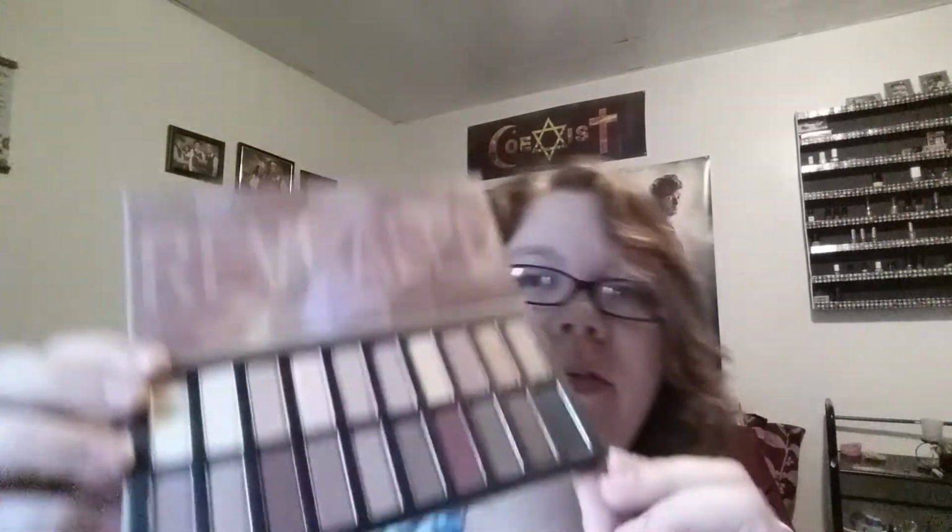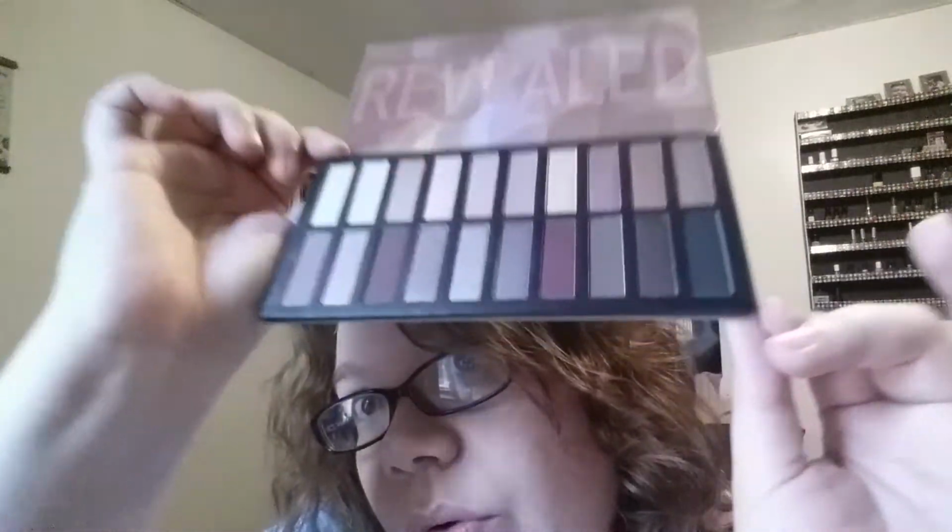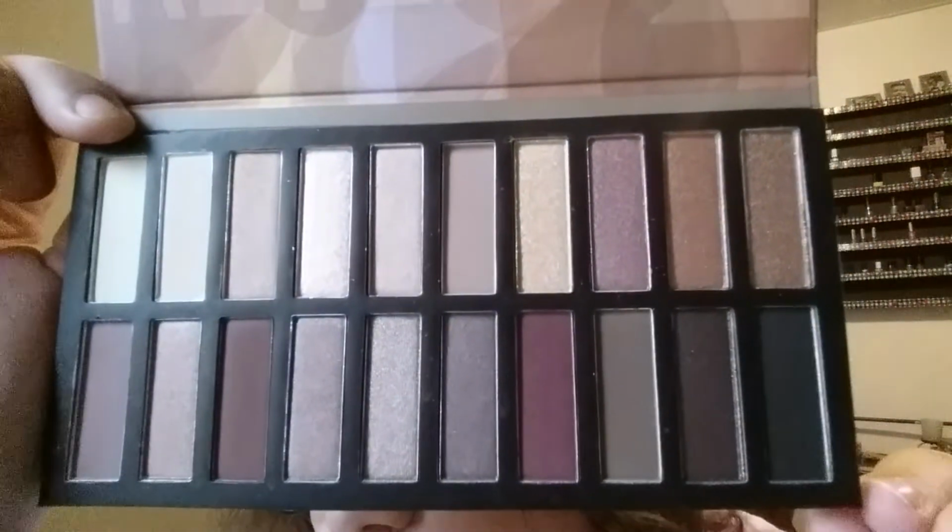It is magnetic, which is good. I'll keep it shut because I have a couple that aren't magnetic and it kind of freaks me out when I use them. And there's a protector sheet. Look at these colors. Those are so pretty.